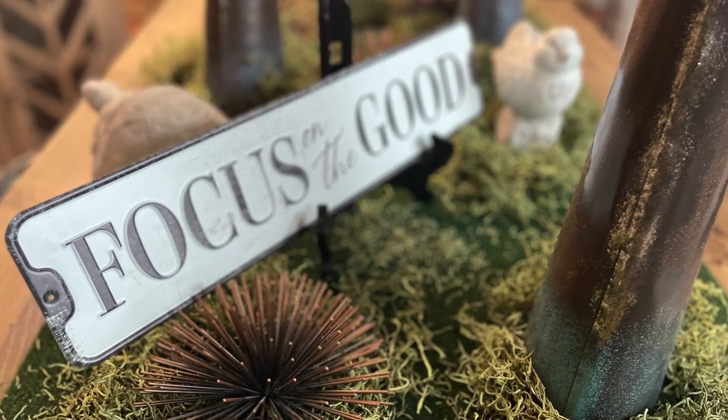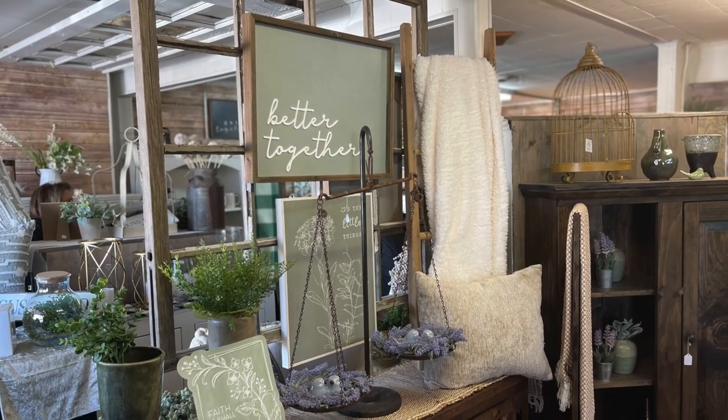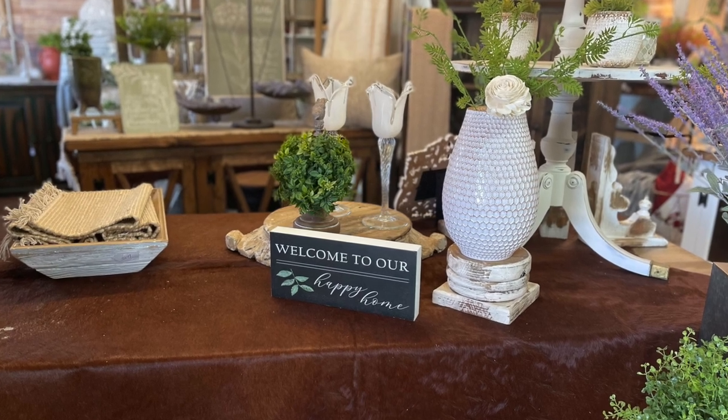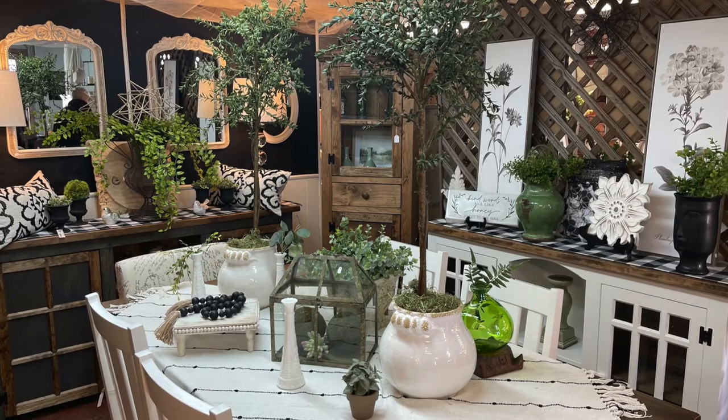One easy design tip is color or theme. If you're just starting out with your booth, think about certain colors in one area. In the front of the store, there were a lot of wood tones and greens and creams and whites, and it really brought the space together.